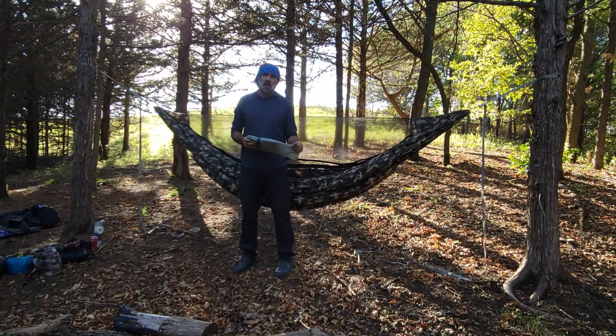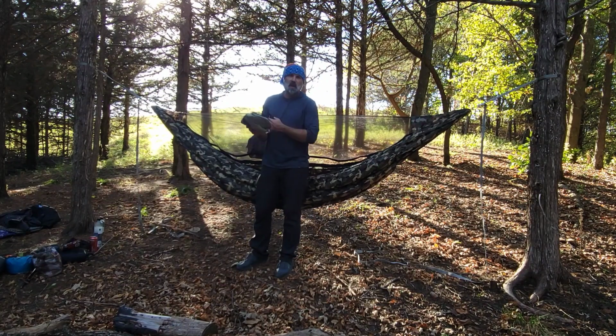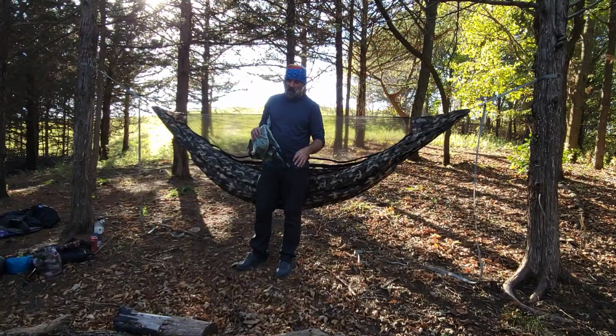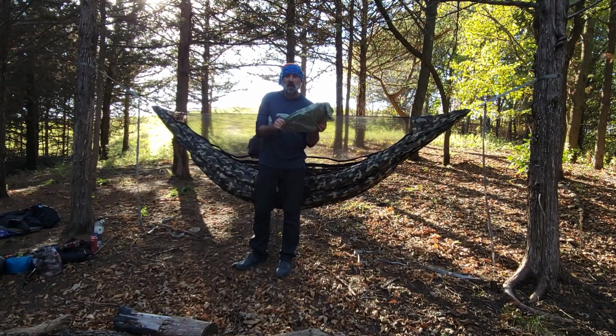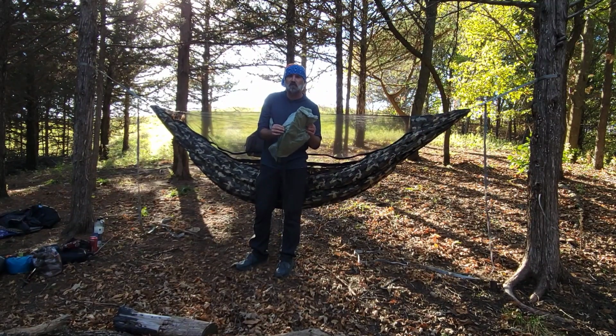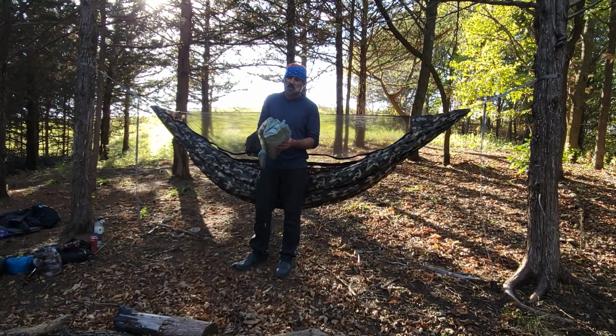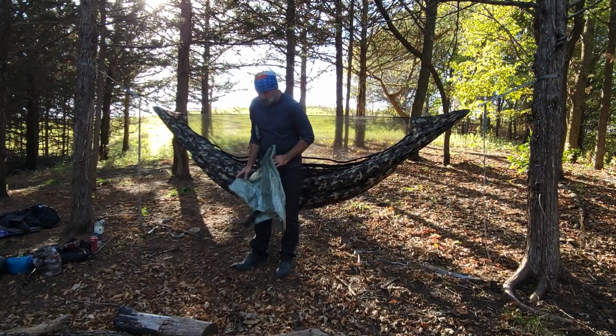So I will set up this tarp just so you guys can kind of get a gauge on how to do that. I have a Dyneema tarp, which I invested in heavily, basically because they're extremely lightweight and they don't retain water, and it's a really strong fabric. It doesn't stretch at all, so it's simple for me to hang and fast. Hopefully, we'll see if I can prove that.